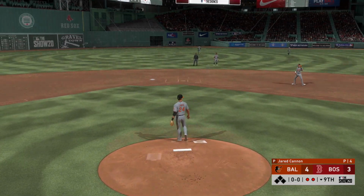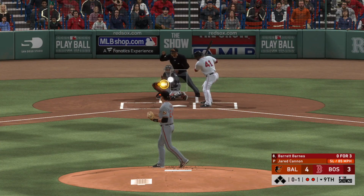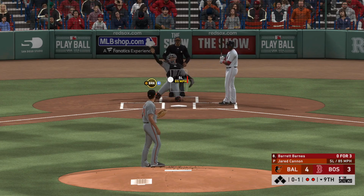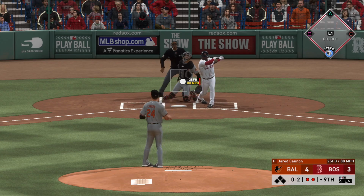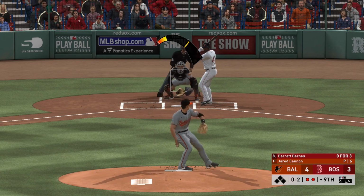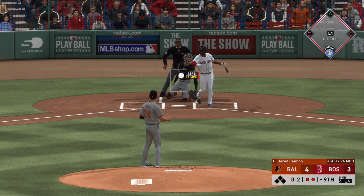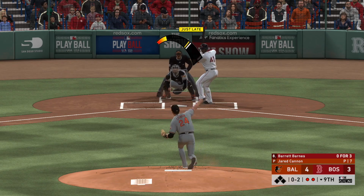Red Sox are down to their final out. First delivery to him on the way. Barrett Barnes is in with 2 away now as he looks at a called strike 1. And it's fouled away. Fans on their feet in a 1-run ball game in the last of the 9th. Fouled off. Last strike now for the Red Sox.